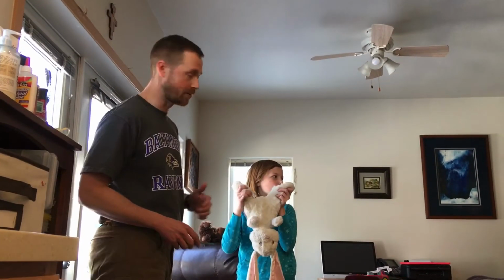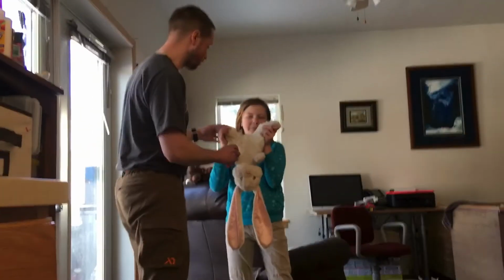Now that we've had a chance to cool off, I'd like to gut these rabbits and get them ready to do a nice little down-home cooking.